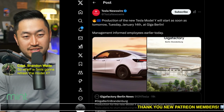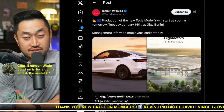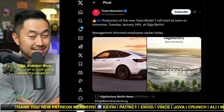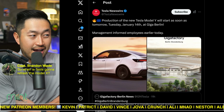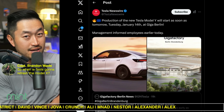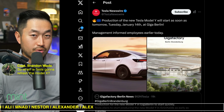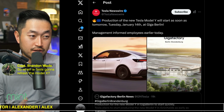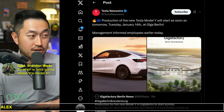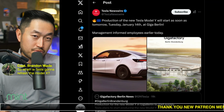So when is Tesla going to refresh the Model X? Captain Brandon, that is a great question because we've already started to see some 2025 Model S's and Model X's in inventory. I really feel like the Model S and Model X need a refresh, but at the same time, they don't really do too much volume of those vehicles. If you look at Model Y sales and production versus Model S or even Model X, we're talking hundreds of thousands of vehicles sold versus like 10 to 20,000 vehicles.